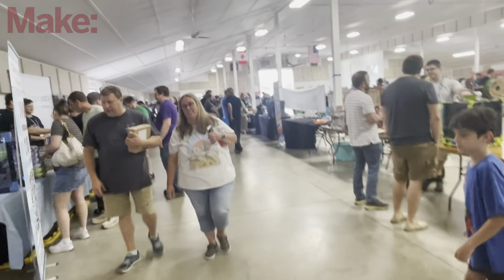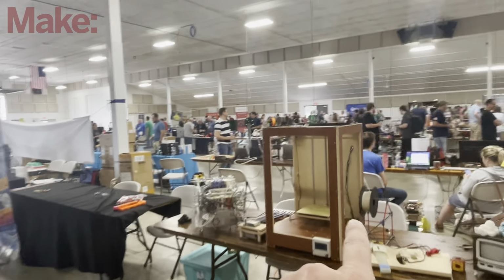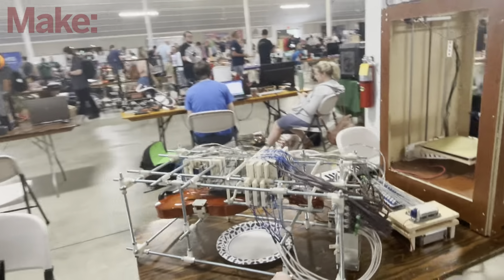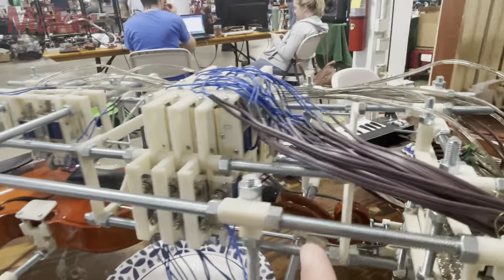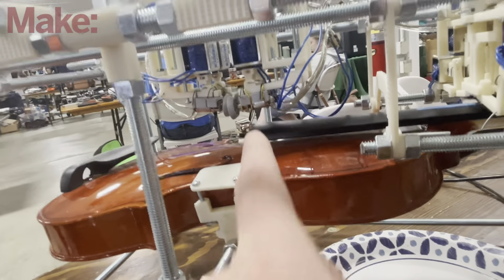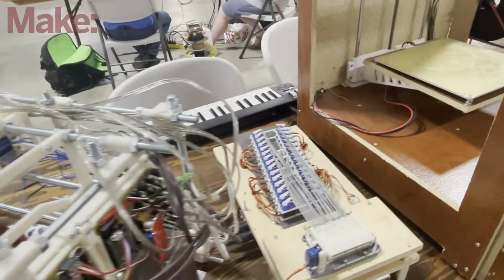Let's see here. We have another wooden printer over here. Oh wow, look at this. Look at this. This looks like it was built to play the violin. So we have solenoids for controlling the fingering, and we have spinning heads for the strings, but there's no strings on it now, so it must not be working right now. Very interesting. Very interesting.